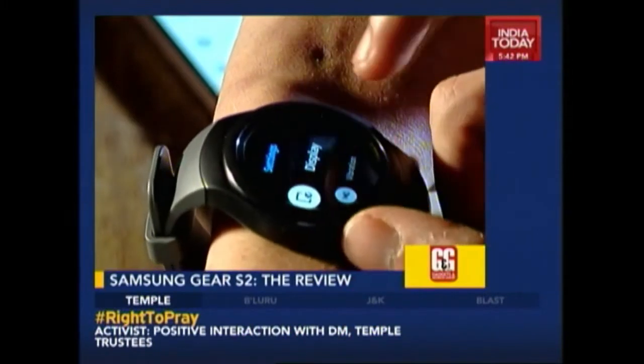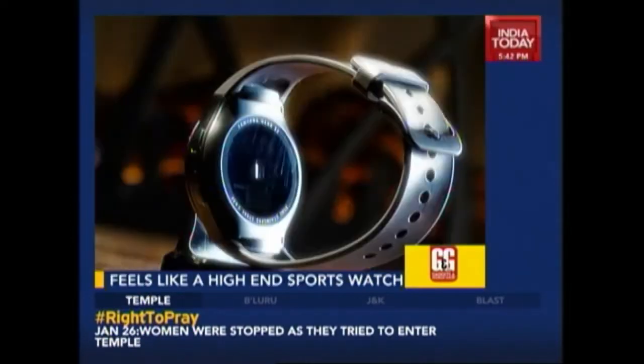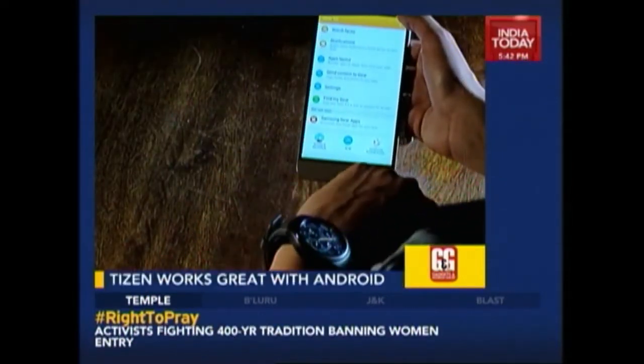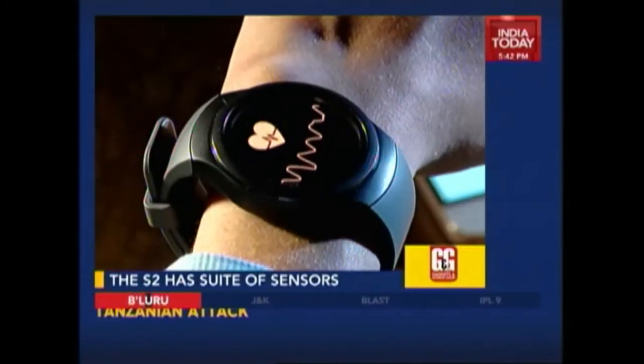Yes, that's super weird. Also, the size of the Gear S2 is just perfect. First of all, it's circular, which is what most people expect in a watch. And it's not too big like the Moto 360 and not square like the Apple Watch, which is very important. Also, the strap fits in comfortably, and overall, it feels like a high-end Casio sports watch. Tizen itself works pretty well with Android. I'm parsing all my notifications from my smartphone through the Gear app. It has a heart rate monitor, it has a pedometer, it keeps track of how much I'm walking, of my daily activities, and it basically does most of the things that you would expect of a smartwatch.